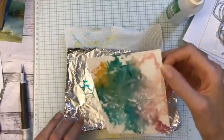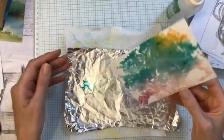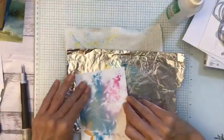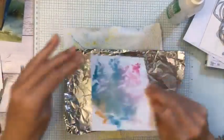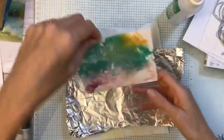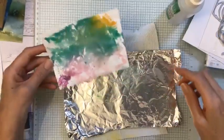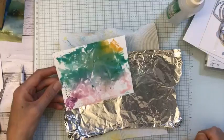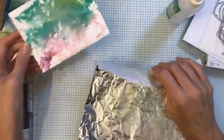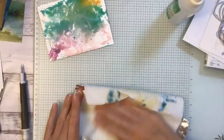Ready? Oh, look at that. Ooh, that's different. Let's just get this bit. Go around and sop up all the rest of it. Look at that. Nice little background. Cool. Let it dry. You just never know how they're going to turn out.